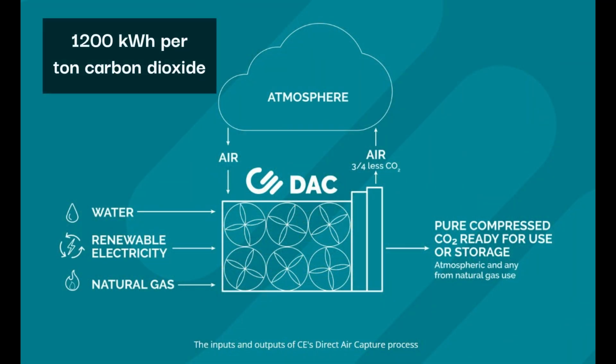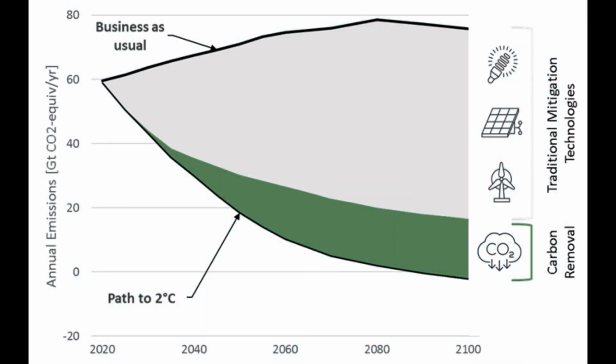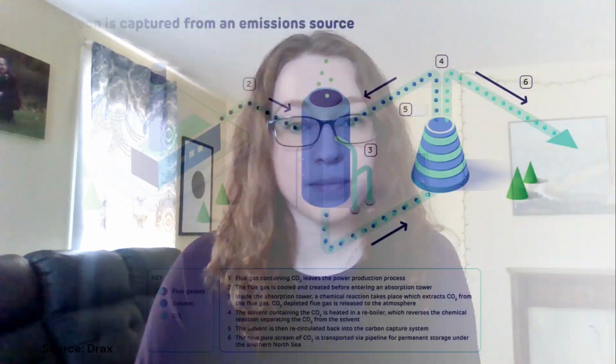Again, that's 1,200 kilowatt hours of energy for just 1 ton of CO2, and CDR technology is expected to take up billions of tons of CO2 in the coming decades. Direct air capture is currently pretty expensive, costing anywhere between $125 and $350 per ton of CO2 removed. Emerging research will probably bring that cost down in the coming years, but we're still years away from being able to apply DAC for reducing atmospheric CO2.